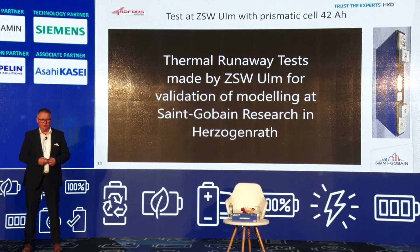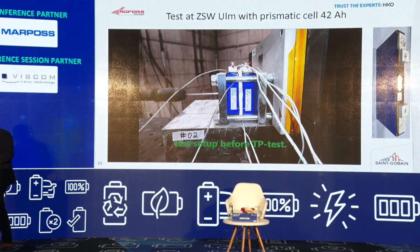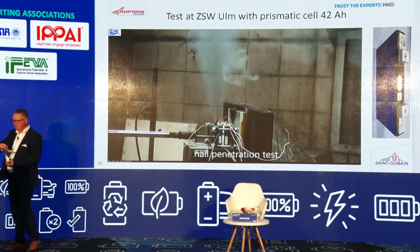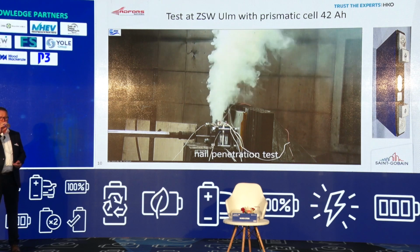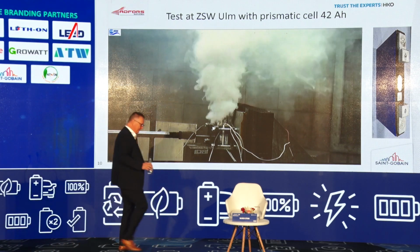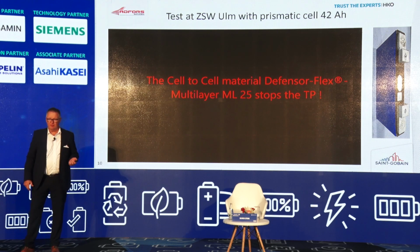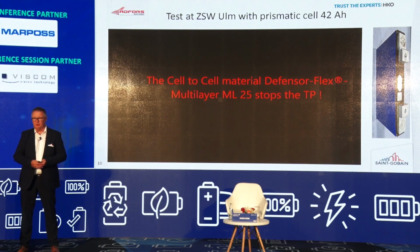Now the second video I show you is a prismatic cell with the same design with our material between the cells. As you can see here, the second cell is not damaged. We stopped the thermal runaway with our multi-layer material, the brand DefensorFlex type ML25.